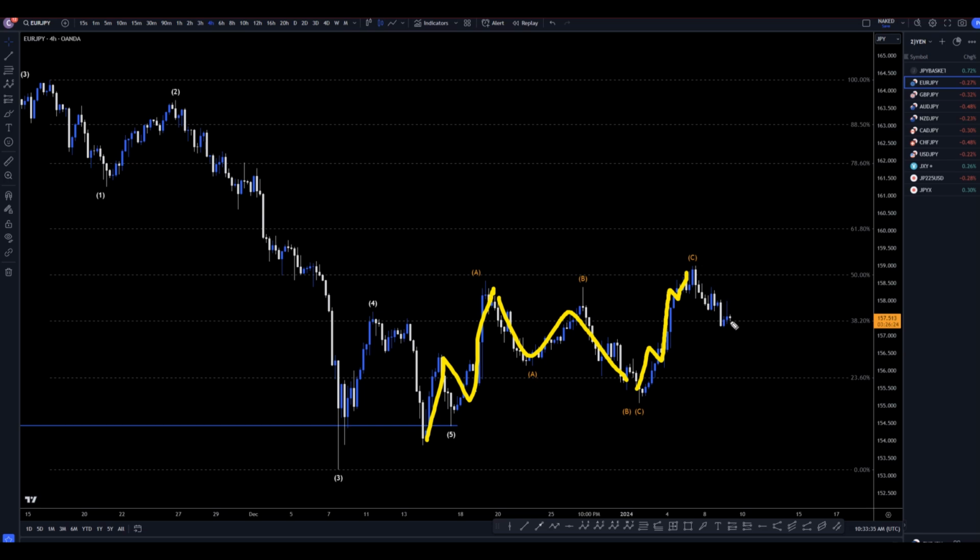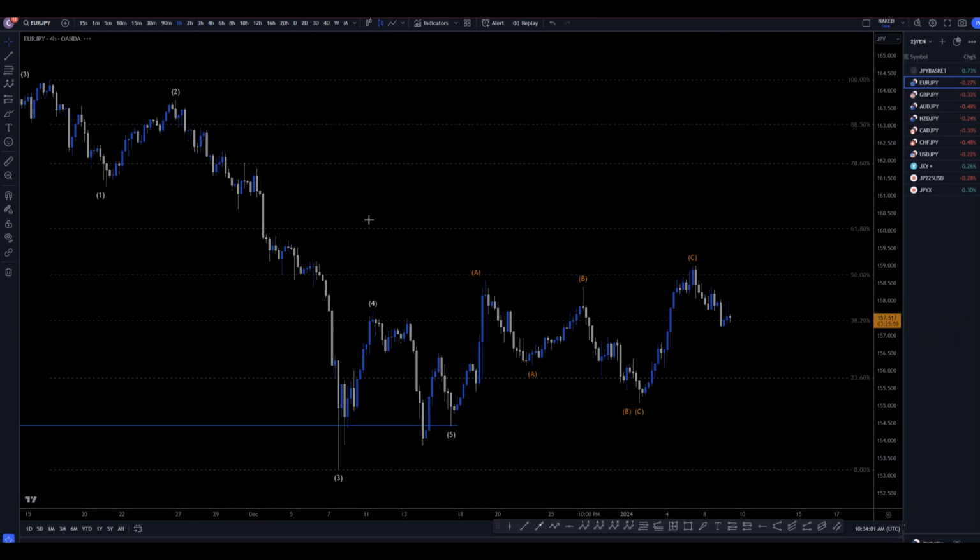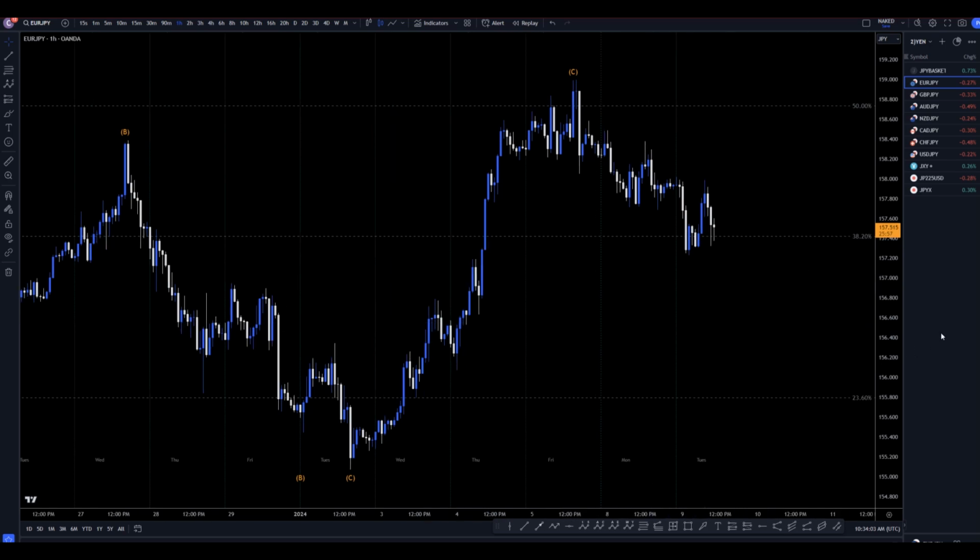Now, we have to be careful, like I said, because if this makes an impulsive move up and breaks structure, I actually think that's going to invalidate this being a wave C. And if that's the case, we better start going long again. But until something like that happens, I would be looking at this as possibly being the end of a wave C. If it is the end of a wave C, then it will make lower lows, lower highs, and just keep on trending down. So for now, at least until we get an impulsive move up, we should probably be looking for shorts on shorter time frames.